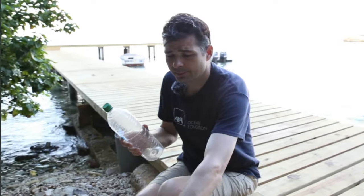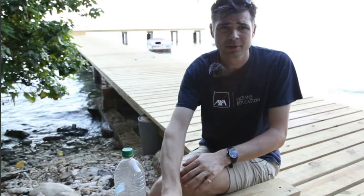You will need something to make holes in the bottle. And this is something your teacher should be doing, so you need quite a sharp implement, either the end of a pair of scissors, or in my case, a handy screwdriver. You'll need some big tape, some nice, really sticky tape. And then you'll need access to the ocean to get your water. Don't worry if you don't have an ocean in your classroom, you can use the tap.